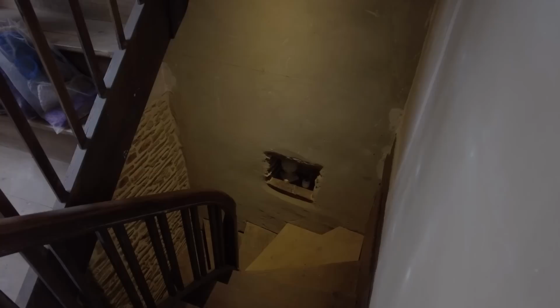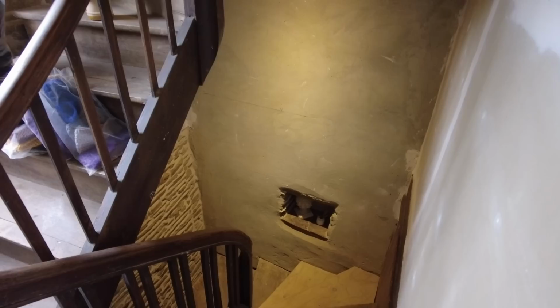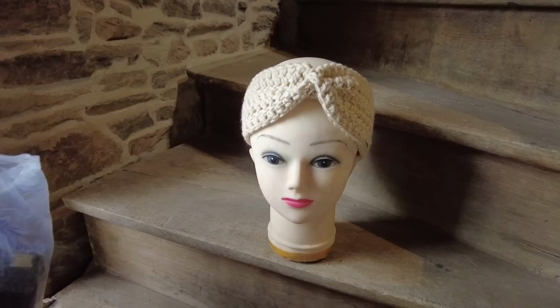Next week. So folks, I was just filming Tracy making her curtains for our bedroom, or the blinds, and I keep seeing this thing on the stairs. Look, I don't know what's more spooky, that or my skull. I'd rather look at my skull.